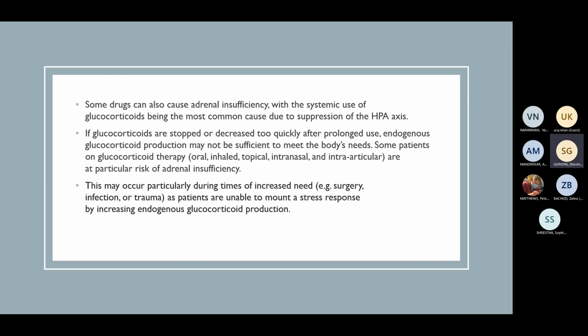Some drugs can also cause adrenal insufficiency, with the systemic use of glucocorticoids being the most common cause due to suppression of the HPA axis. If glucocorticoids are stopped or decreased too quickly after prolonged use, endogenous glucocorticoid production may not be sufficient to meet the body's need.